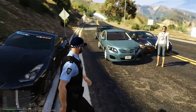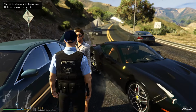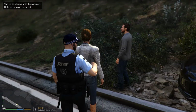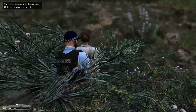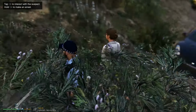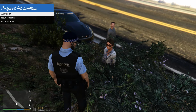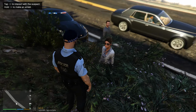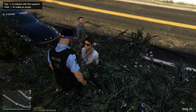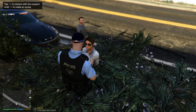What the hell's going on now? Everyone's ramming into everyone. So sorry. Seriously. Give me a break. So these two are probably going to be getting a ticket. Not that it's going to give me their ID. I'm just going to ticket them and get back on with what I was intending to do, which is the stupid bait car rubbish.